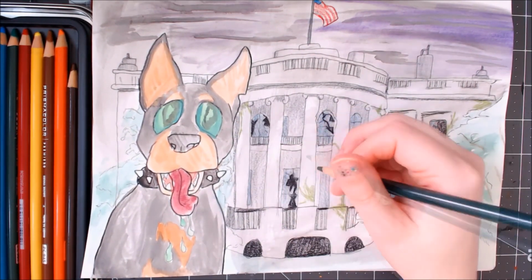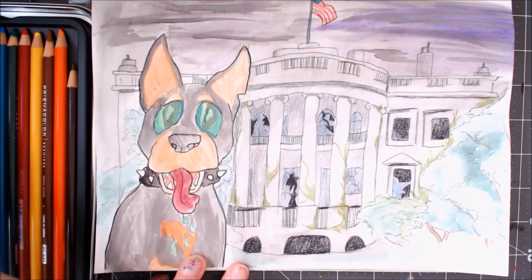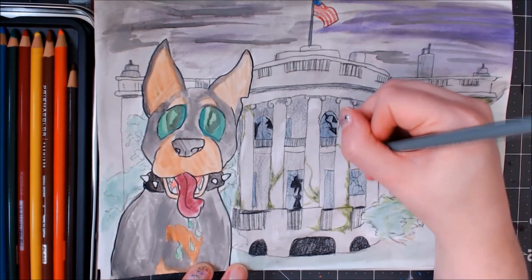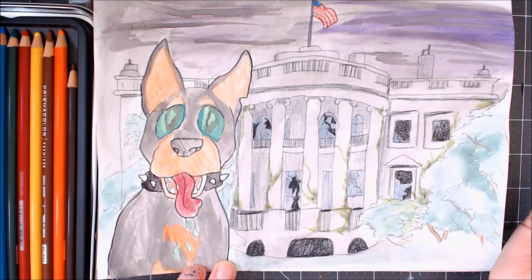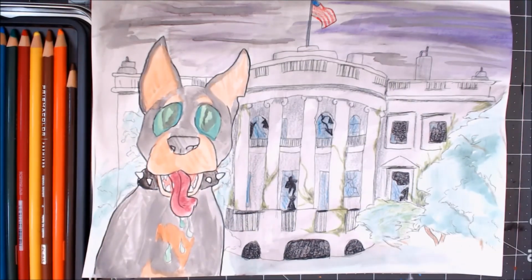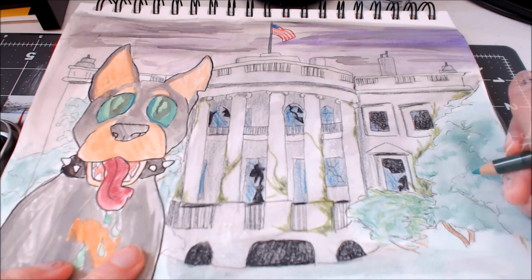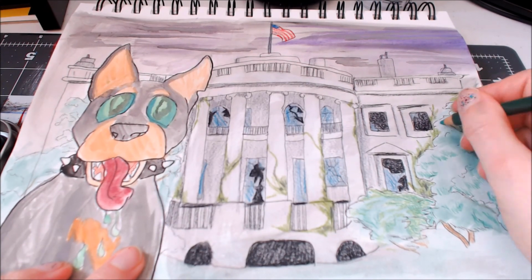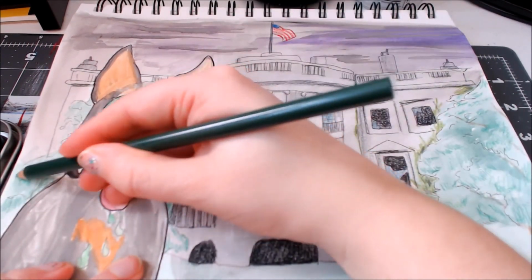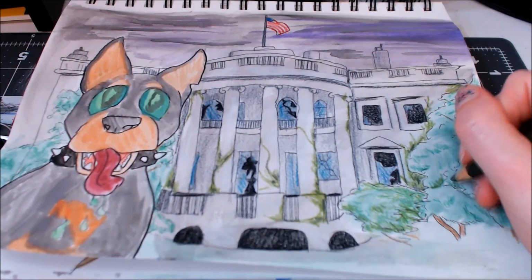With the trees and bushes that are around the White House, I went for more of a textured, random splotches of green, rather than doing single leaves, just adding the idea of clumps of leaves with the different colors of greens, to add depth but not necessarily create individual leaves, and give your eye just the perception of this tree and the bushes surrounding.